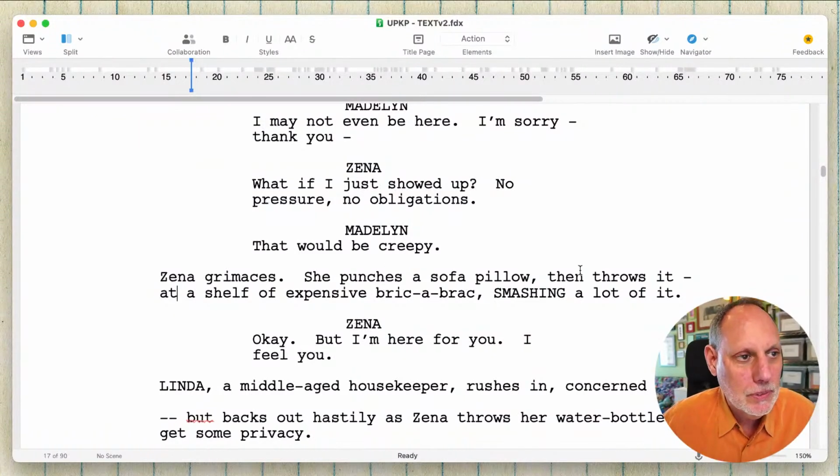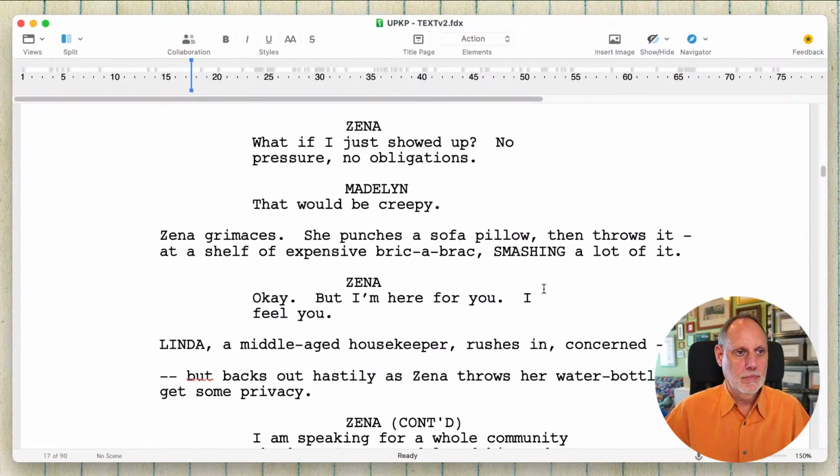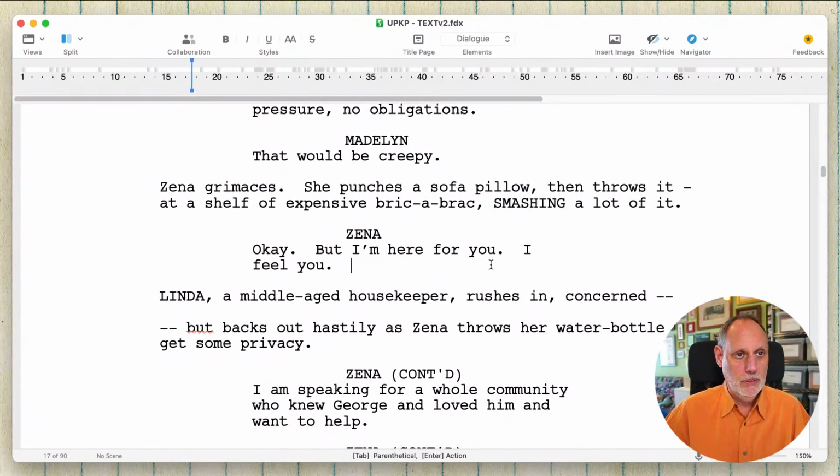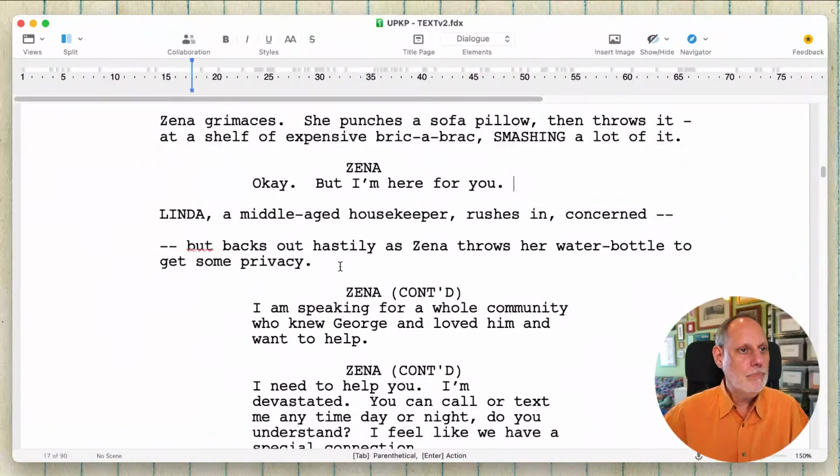Add a shelf. Don't need. I feel you. Okay, but I'm here for you. See, little cuts. Little cuts.